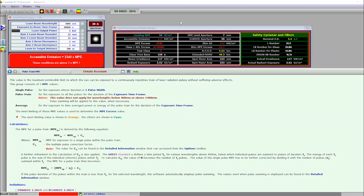It depends on what you're looking at. The glasses automatically default to that time period anyway, because the calculations are internally calculated to 5 or 10 seconds, depending on which standard you're using. So the calculations are automatically done for you. You don't have to do that. What you're concerned about is the MPE, the maximum permissible exposure.